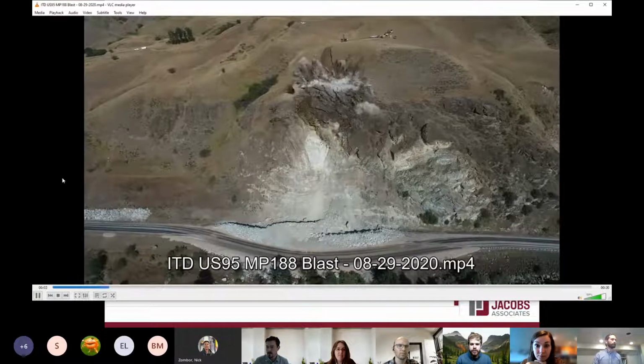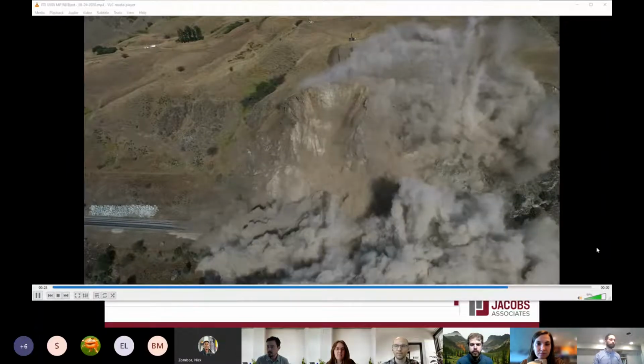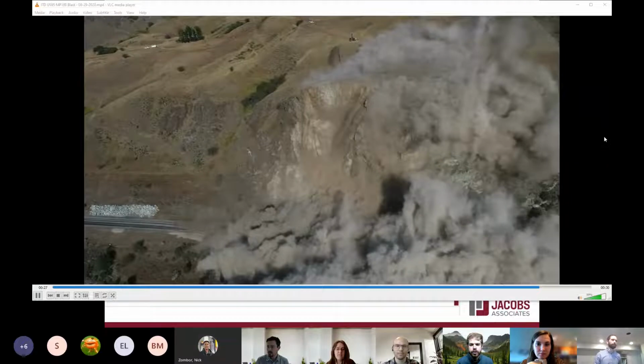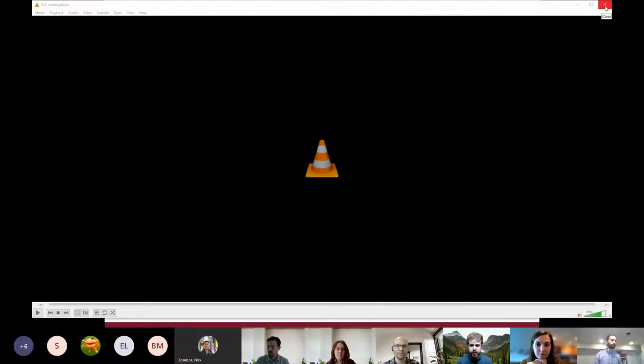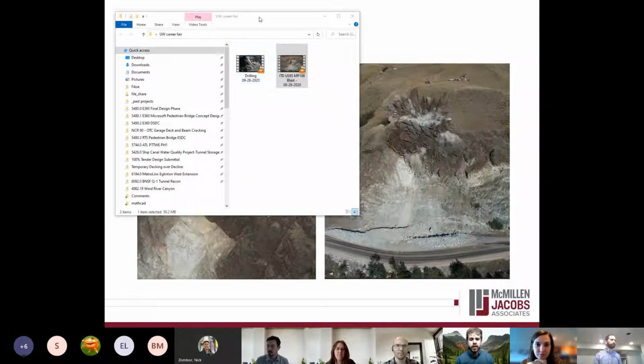So here we go. Hopefully you guys can see this okay. So we collected this using our UAV. We use our UAV for inspections as well, but for events like this, it's great to document what goes on. Immediately following the shot, we got in there with the UAV first and tried to identify any remaining unstable blocks that were left behind. And then the next day we got out there on ropes and got some on-slope inspection going.